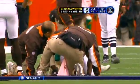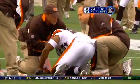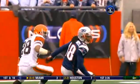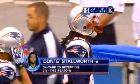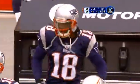And Lee Bodden, I believe, is down on the field for the Cleveland Browns. Jamal Lewis already in the locker room. Bodden is the guy trying to cover Stallworth, a lot of contact there between the two. But that is a nice catch and run by Stallworth, who says, I'd like to get in on the touchdown parade. Randy Moss is getting them all. Welker got one, and that's my first one of the season. And with Bodden on the turf, we'll take a timeout. 2:33 to play in the first.